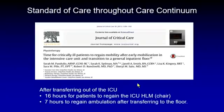And then what this program does is it starts in the ICU, or wherever the patient is admitted, in the ICU or any other area of the hospital. So this truly is a program that's applied throughout the care continuum. If you're giving your patient treatment in the ICU, it's really important that the rest of the hospital is exposed to it as well, right? This paper looked at patients transitioning out of the ICU. It took 16 hours for patients to regain their ICU highest level of mobility when they were up in a chair, and then 7 hours to regain ambulation. That really speaks to how important it is that not only your unit, but your entire care continuum is involved.